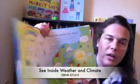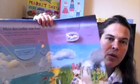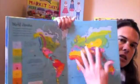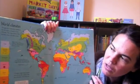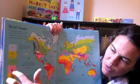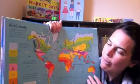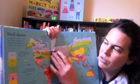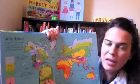So this particular title is Weather and Climate, and it goes through and looks at the weather in the world's different ecosystems. So we learn a little bit about weather and what it does, but then it goes into specific geographical regions and what the different types of climates there are. So we have everything from polar, northern forest, temperate, warm, desert, tropical, equatorial, and mountain regions. And there's lots of little flaps here for you to see what those various different regions are like.